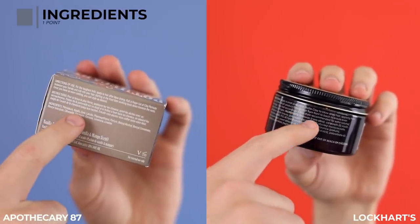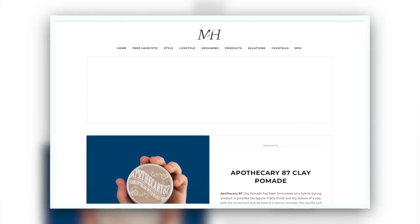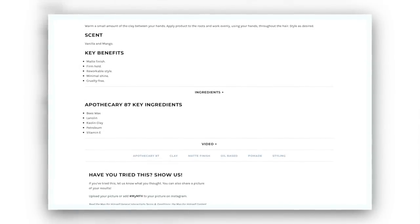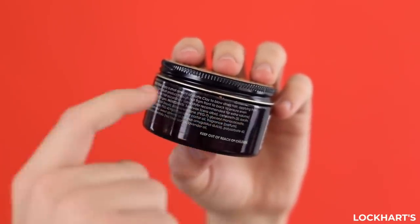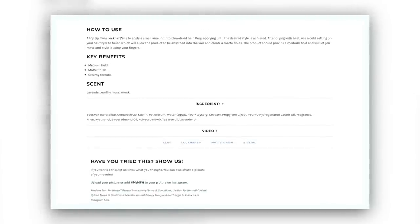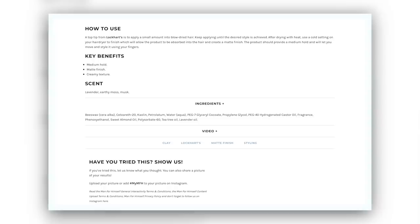Now straight into ingredients. Apothecary 87 comes in this gorgeous box. They have got petrolatum at the top, so it's oil-based. Then we've got kaolin, which is the type of clay, cera alba, lanolin, other stuff, and the addition of vitamin E, which is good for our hair. All that good stuff. Then Lockhart's, again, another oil-based clay. We have got beeswax, or our mate cera alba, on the top there. We then have kaolin, he's also in the lineup, petrolatum, and water, so it does actually have water in it. And then various other bits, also tea tree oil and lavender oil.